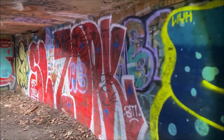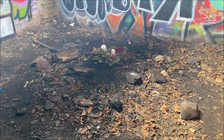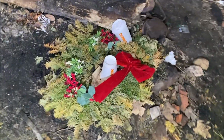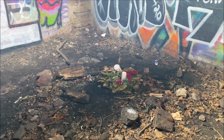Again, so much cool graffiti down here. This I like, this is pretty cool. And it also looks like there's remnants of a bonfire. It looks like people were actually having a fire here. What is that? Christmas wreath. Christmas wreath with some Dunkin' Donuts cups. Might be a little late for Christmas now, but interesting.